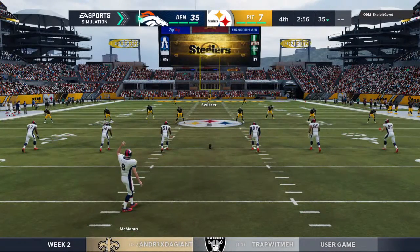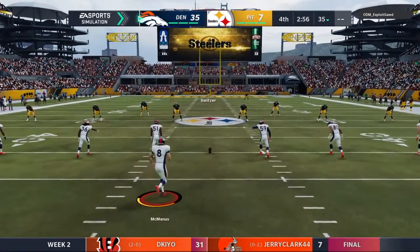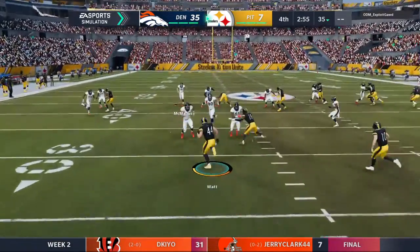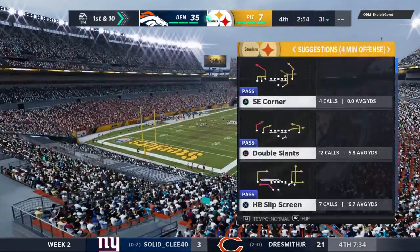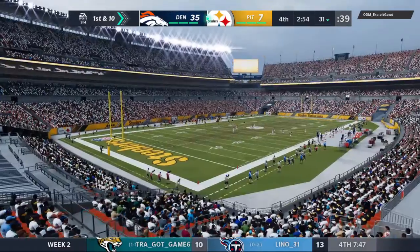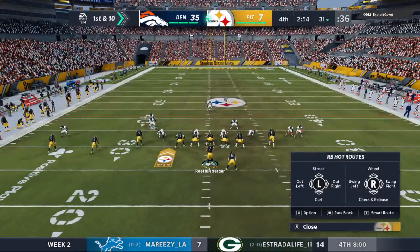Brendan McManus to kick off for Denver. After the touchdown, here's McManus now to kick it away. Very short kick, taken right at the 20. And they're going to start this drive in pretty good shape, up past the 30. 1st and 10 at their own 31-yard line. The Steeler offense here about ready for their next drive.